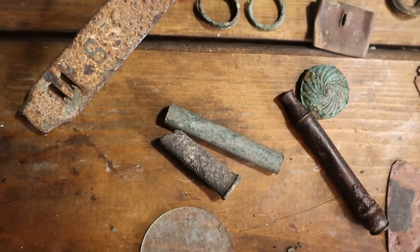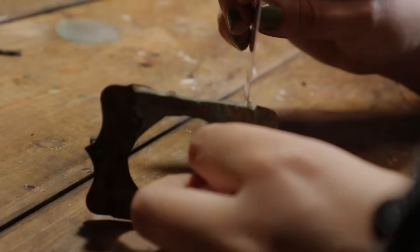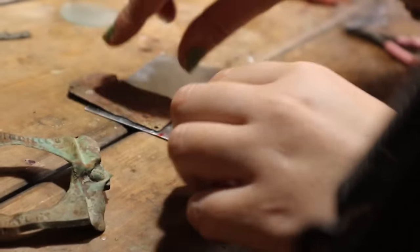random. I mean, there's a button there, I think. Possibly an escutcheon. I don't know what this... Did we ever find out what the front was from? I think it might have been like a lantern, maybe?